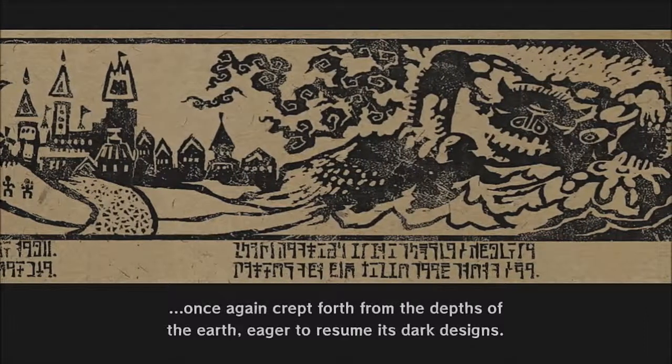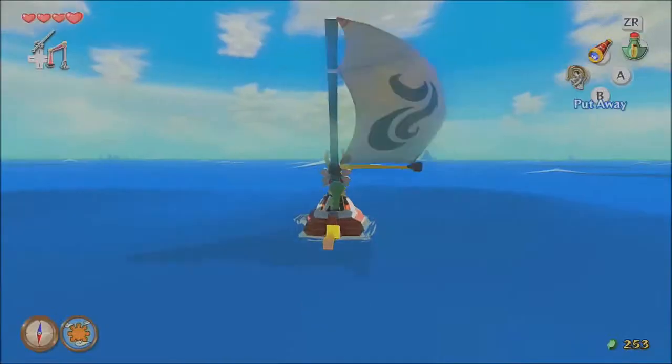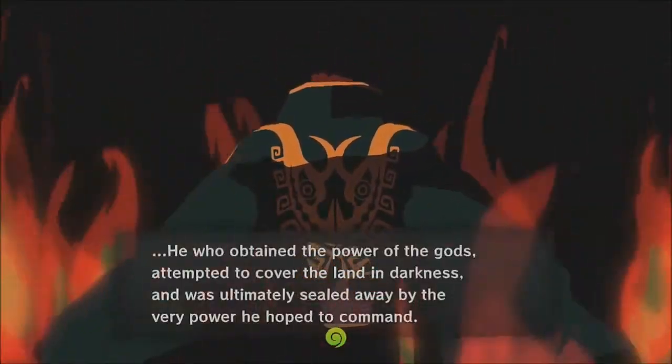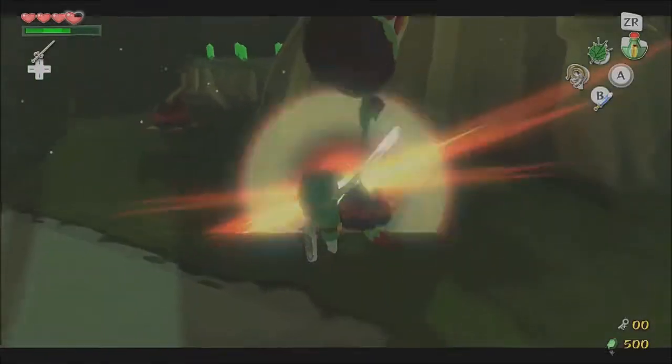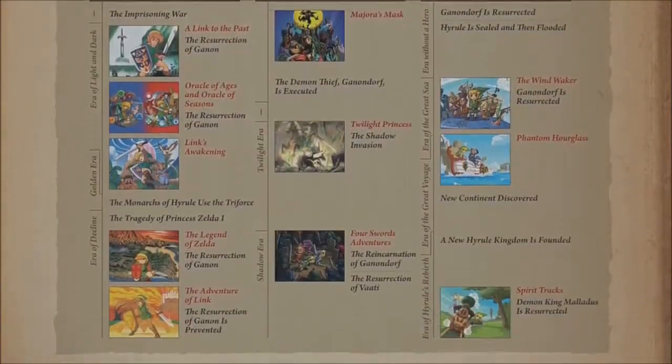Years after Hyrule became flooded by the Great Sea, Link watches as his little sister gets kidnapped. It's up to him to set sail to the high seas to rescue her, stop the evil Ganon, and save the land of Hyrule for, like, the sixth time in a millennium, according to the official timeline.